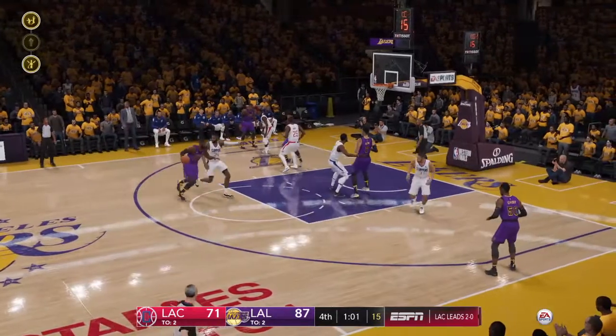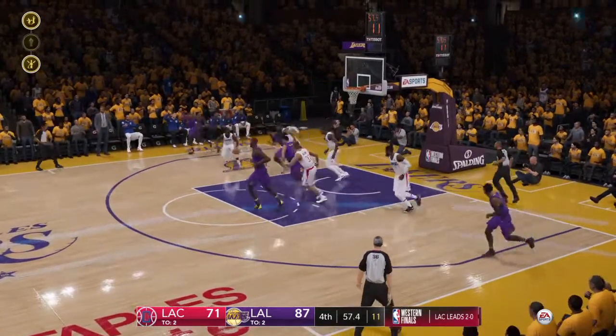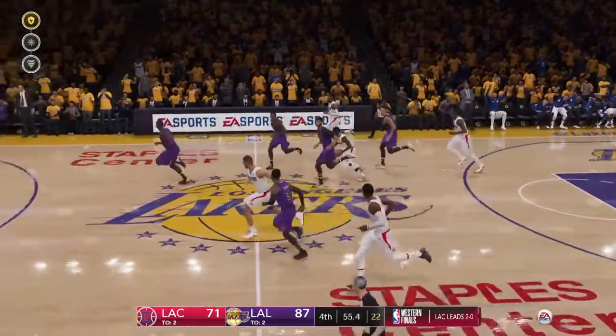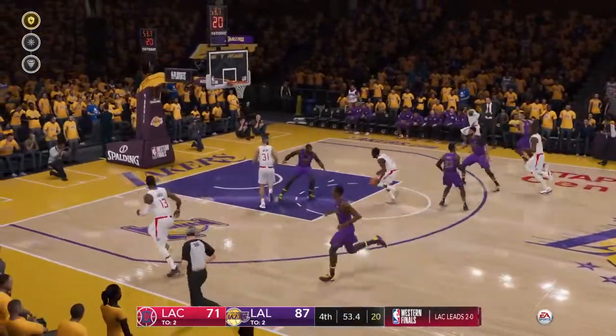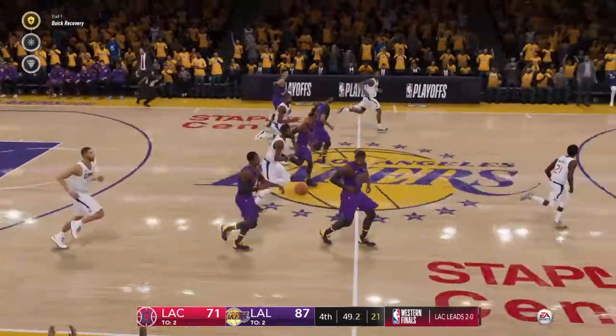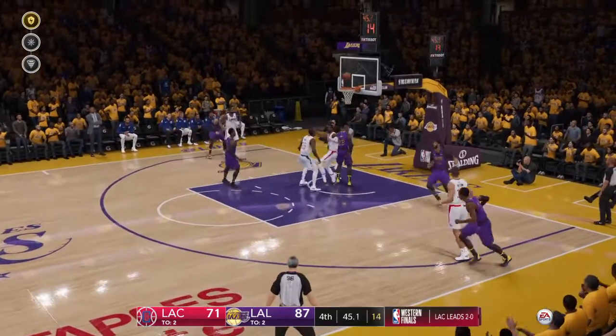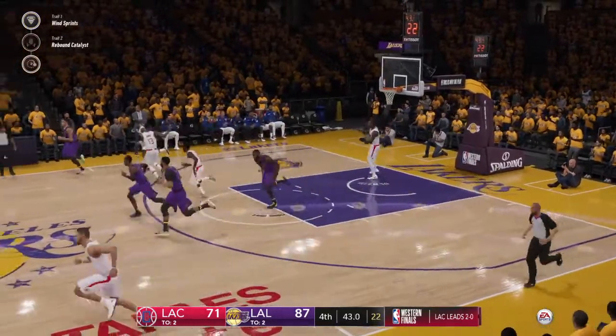LeBron matched up with Paul George. To Davis. Serge Ibaka able to recover with the block. Beverly into the front court. His guys down big. LeBron James tips it. Don't stare him down like that afterwards. And the rebound grabbed by the Clippers.